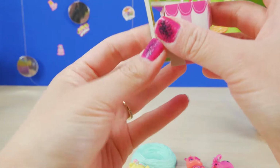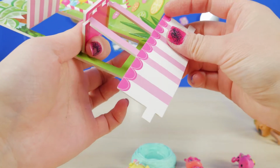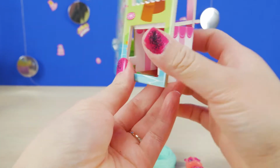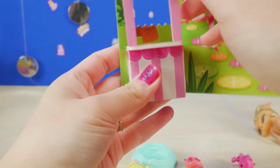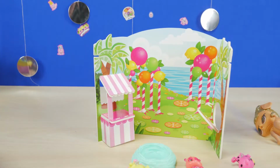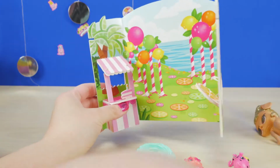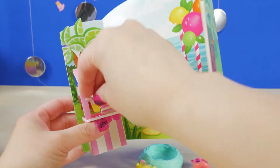So this one goes here. It's not cooperating. There you go. So this is our back. Okay, there you go. I got it. Yay! There's our little stand. And I guess the cupcake goes on there. And the cake. Ooh, I love some cake. Or, you know, let's put a lemonade on there.